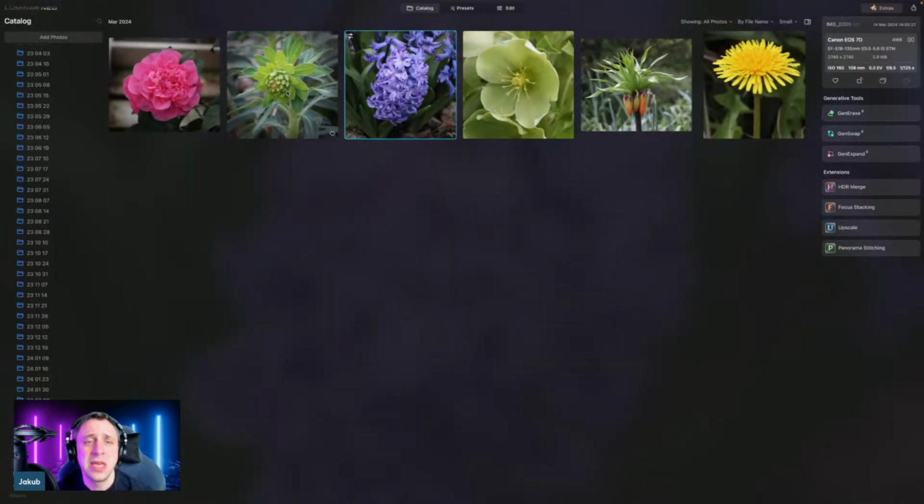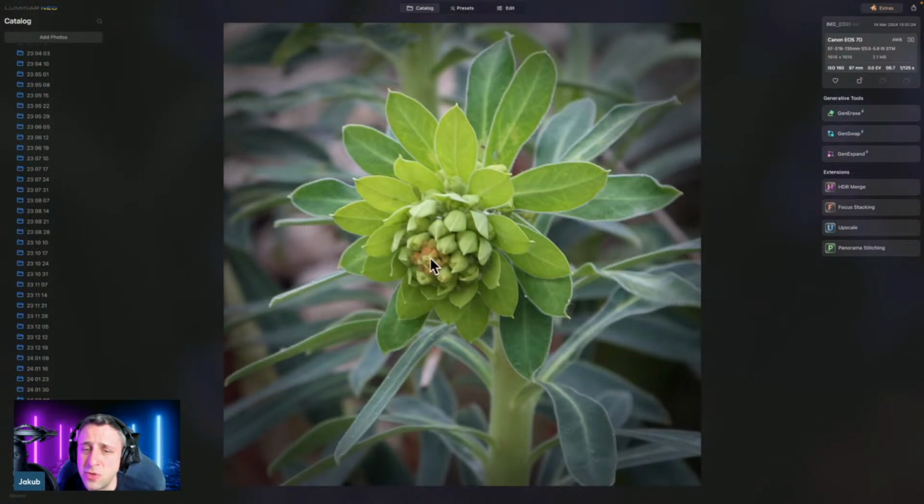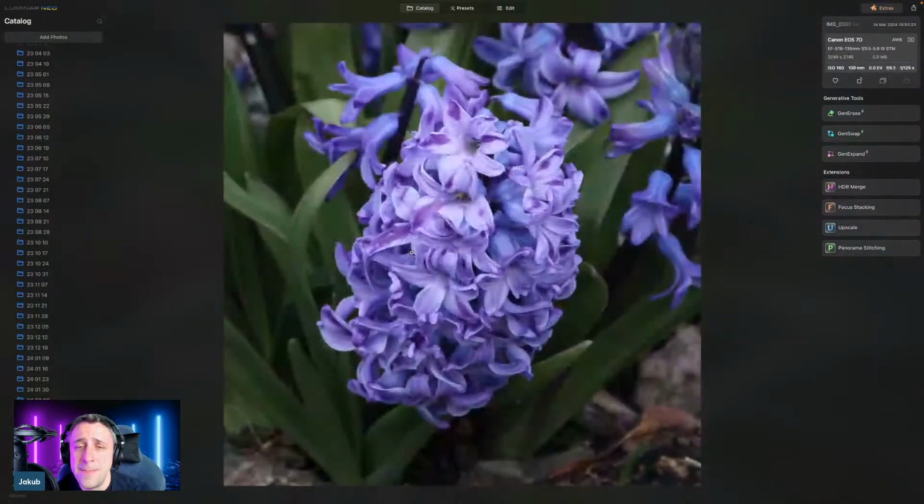Now let's have a look at the next one. So this one, as I say, just keep an eye on the focusing point, where exactly you're focusing. Always try to focus on the main part.